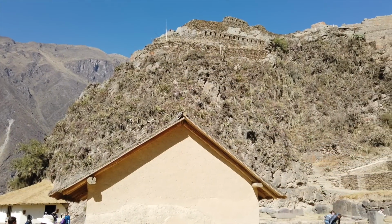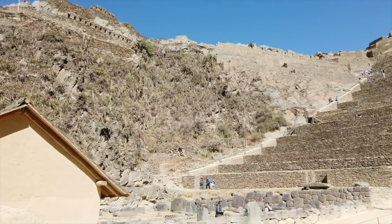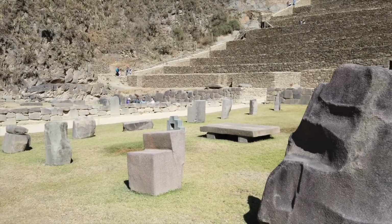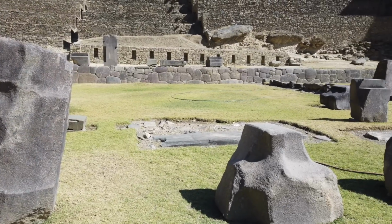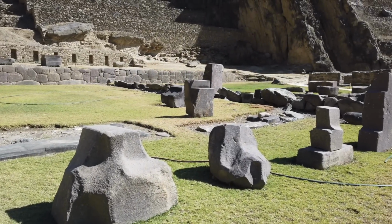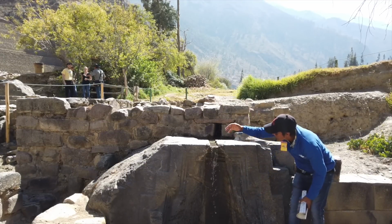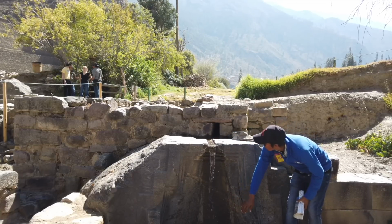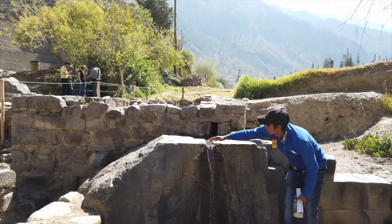Following that, we're going to the huge site of Ollantaytambo, located in the Sacred Valley of Peru. Once again, it's a combination of Inca and much older megalithic works. Here you can see some megalithic components that are no longer in their original place because the site was hit by a cataclysm possibly 12,000 years ago. And the magic fountain, which has to be experienced in person. This is an Inca engineering marvel done at an older megalithic location at Ollantaytambo.